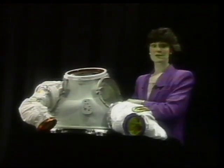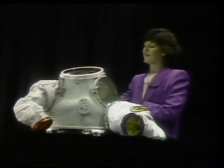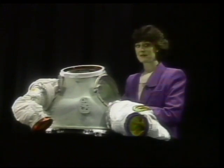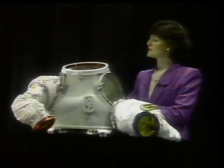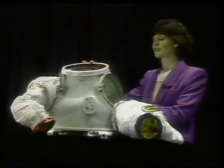This is the hard upper torso. It's a fiberglass shell that serves as the main building block of the EMU. The primary life support system and other spacesuit components attach to this hard structure.